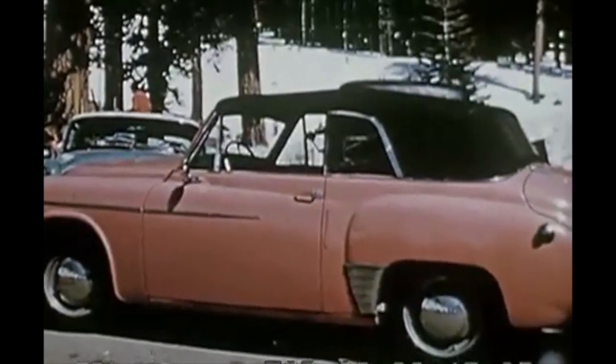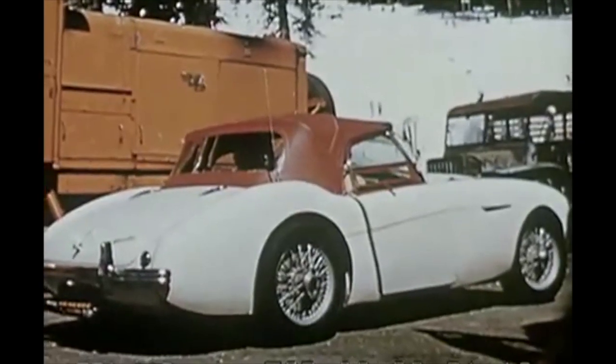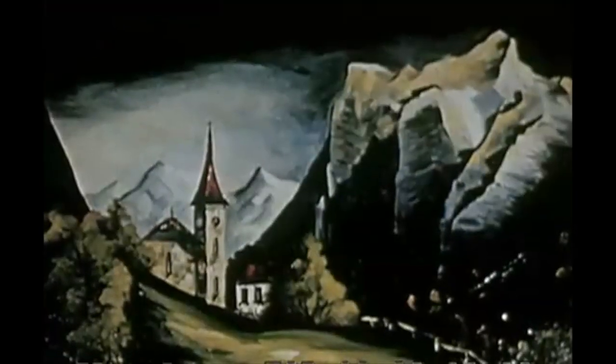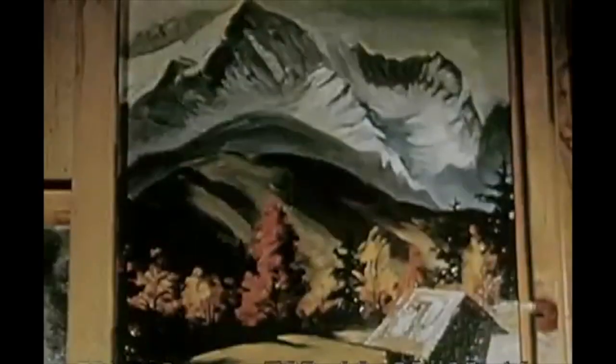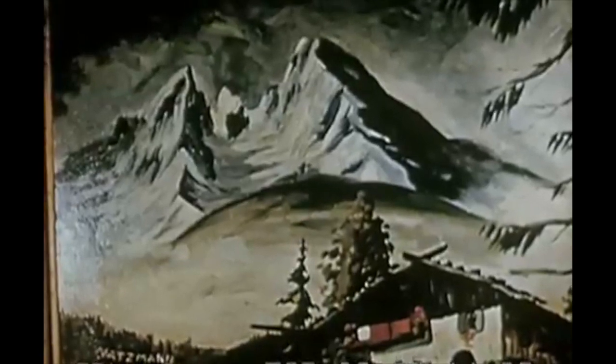Here are a few of the many cars that drive to the Edelweiss. Everything from buses, a Jeep, and a truck to the most rakish and the fanciest sport cars. I want you to notice the delightful works of art that you'll find. In fact, in the dining room of the Edelweiss, it's something most unusual. It's the work of the Edelweiss ski instructor, Lutz Aynedter. Here you'll see scenes of the Alps in Switzerland, Austria, France, Italy, and Germany.